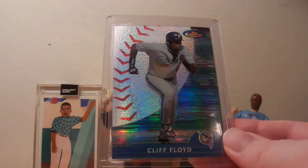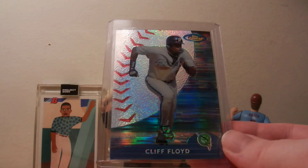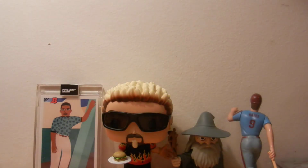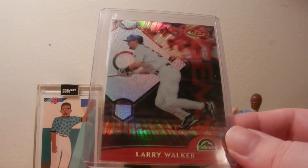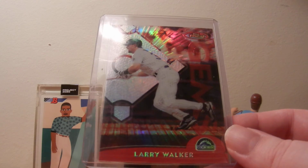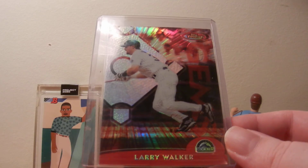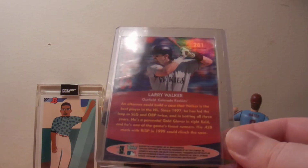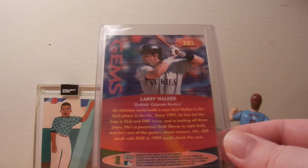We got an underrated 90s player here, Cliff Floyd from Topps Finest. Cliff Floyd was an absolute beast in the 90s. Underrated player. I remember playing with the Marlins a lot in MLB The Show back in the 90s. Cliff Floyd would always rake. Then this card is really, really awesome. We got a nice Larry Walker here from Topps Finest Refractor. Look at that design. Great shine on that card. I wish Topps would get back to making some cards like these. The 90s was definitely the golden age for the inserts and refractors.